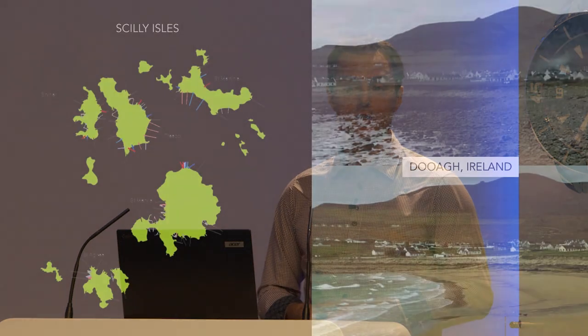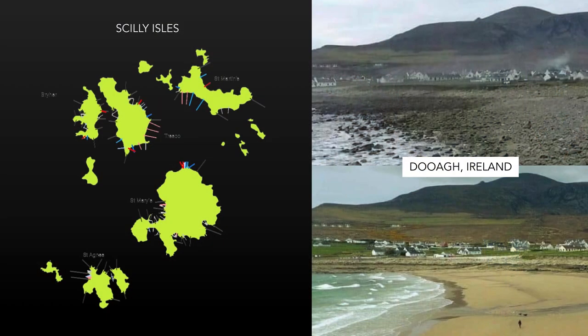To bring this a little bit closer to home, this is from Doogort in Western Ireland. 37 years ago, they woke up after a storm to discover that their beach, which was at the bottom here, had suddenly been reverted into a sort of rocky beach. In May of 2017, they woke up after another storm to discover all of their sand had come back again. So they got excited, tourism started to pick up, and then at the beginning of this year, in January, they had another storm and it all got taken away again.